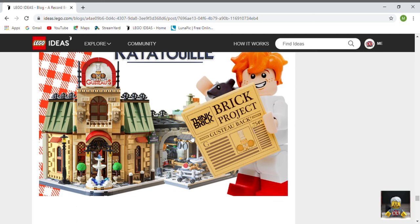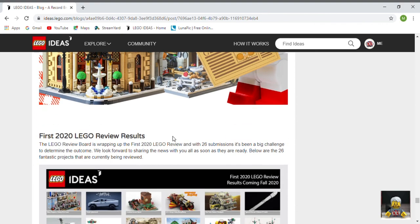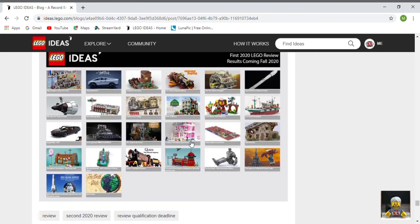Because I've got the Disney line with Lego at the moment, with Mickey Mouse and the castle and the train, I think if this is ever going to get made, unfortunately, it's going to get made as an actual Lego set, not through Lego Ideas. But who knows? It might do really well. We don't really know. So basically, guys, that is my rundown of all these ideas.